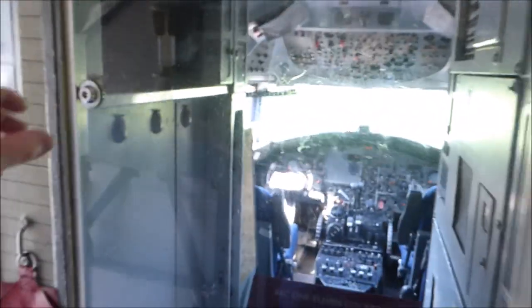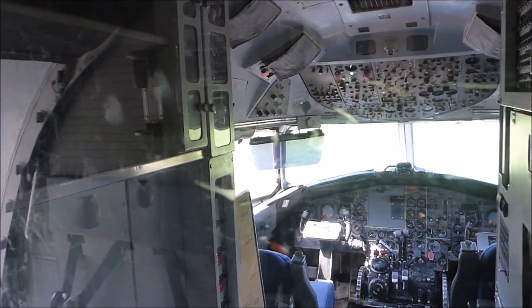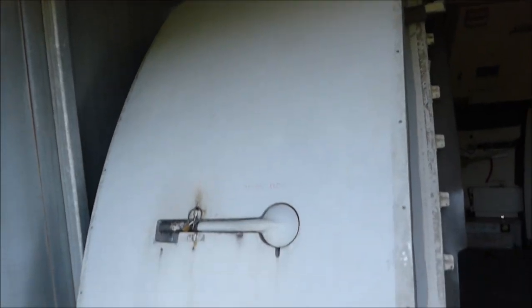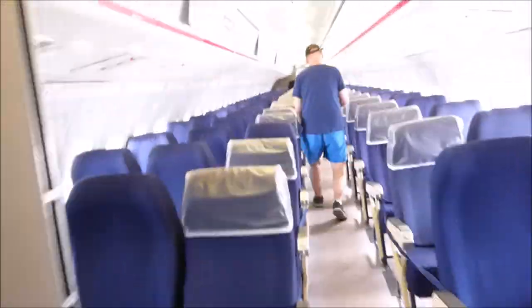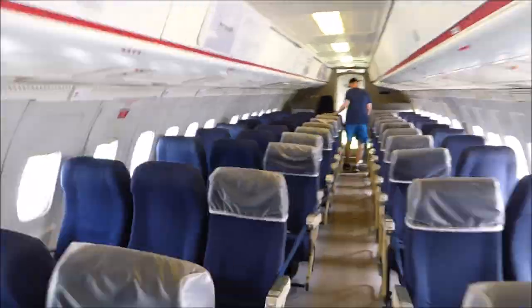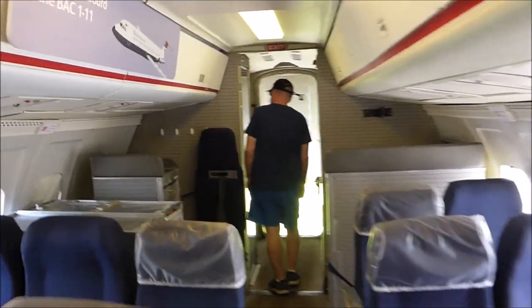Shame I can't go in here, isn't it? No window in the door. Yeah, we're back on looking for the toilets. I'm wondering where the toilets are. Can't be up here. Must be at the back. Yeah, just one, two toilets. Two toilets. Another seat there for crew.